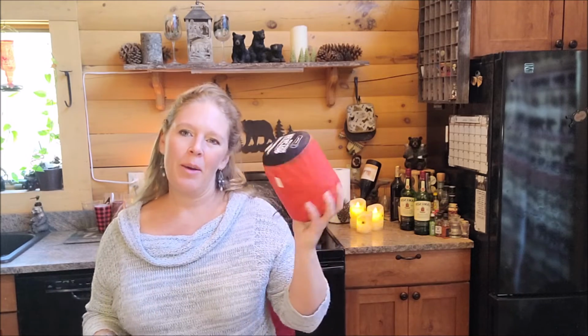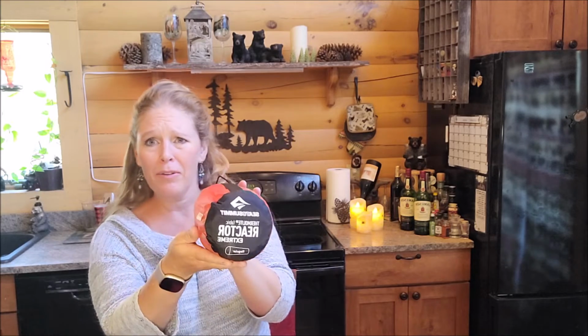So I got this sleeping bag liner. It's the Sea to Summit Thermolite Reactor Extreme. It's probably going to be backwards for you guys. But this was great because I had something clean to sleep in at night, and it also adds about 20 degrees worth of warmth. So this is a really good investment.